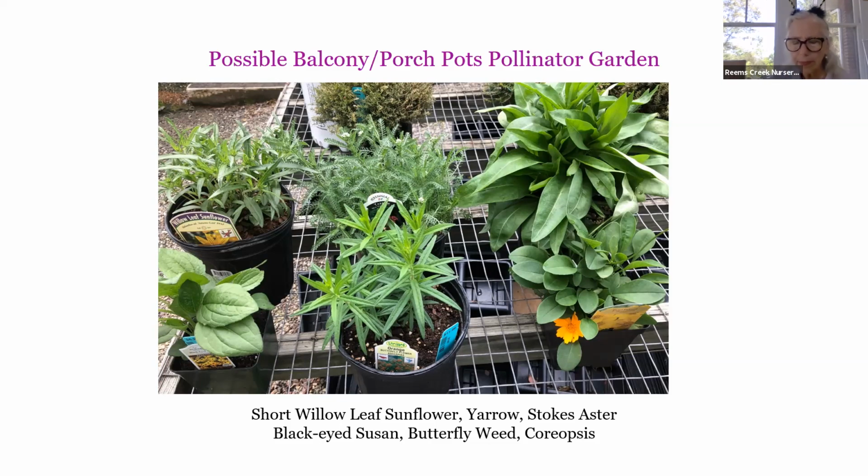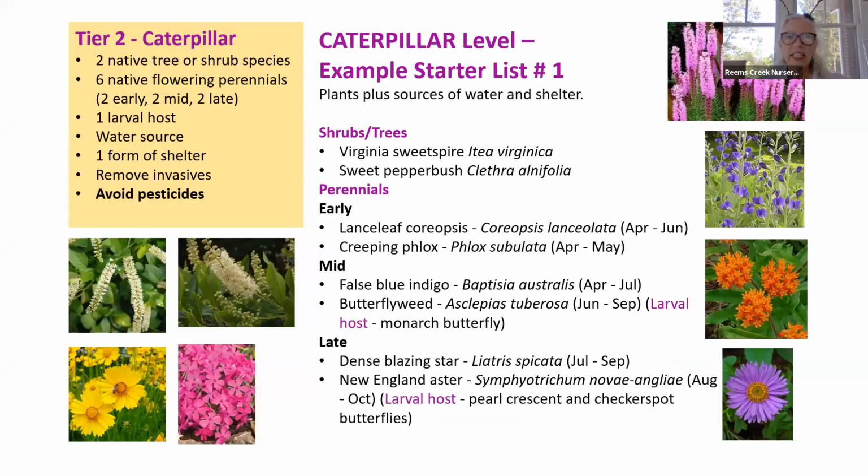And this is an example of the caterpillar level. So that's 1 tier up. So basically the difference in the egg level and the caterpillar level is in this level, you are required to have 2 native trees and or shrubs. So in this example, the shrubs are Virginia sweet spire, also called Itea, and sweet pepper bush, also called clethra.